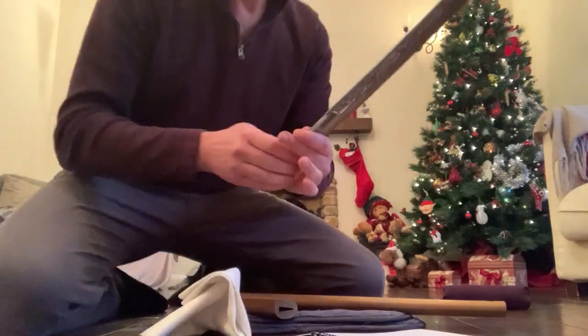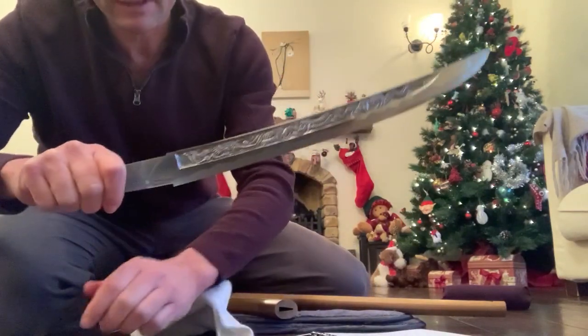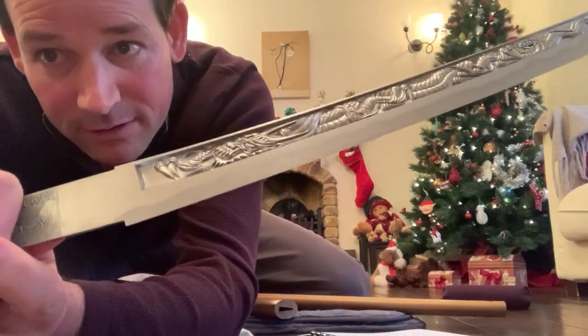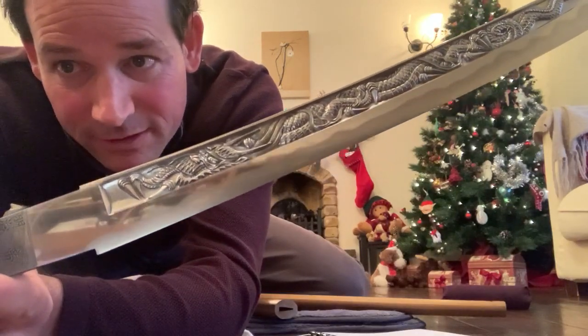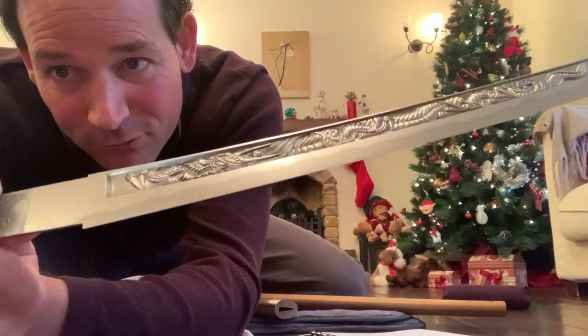Now, let's take a look. Go over the descending dragon for now. Okay. Now look at this detail. What's kind of freaky is that the dragon will be able to see you in any direction, and that gives you a sense of the 3D work.